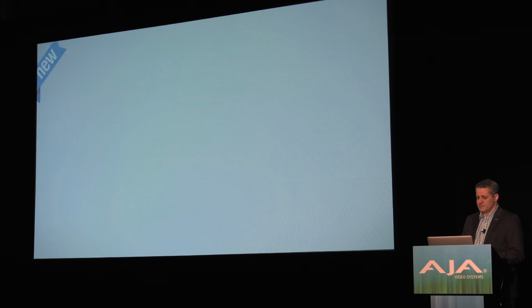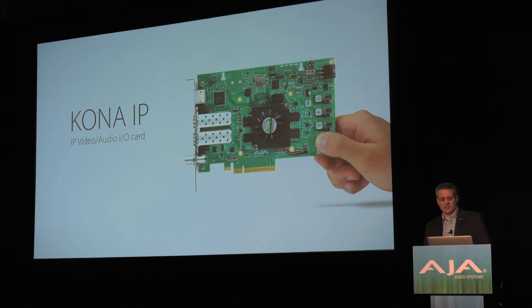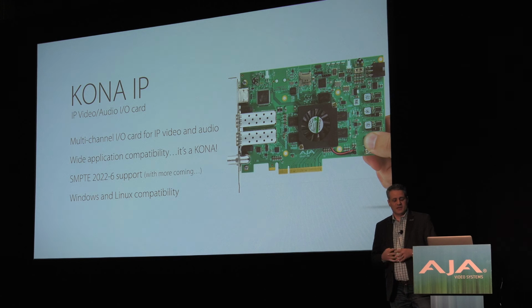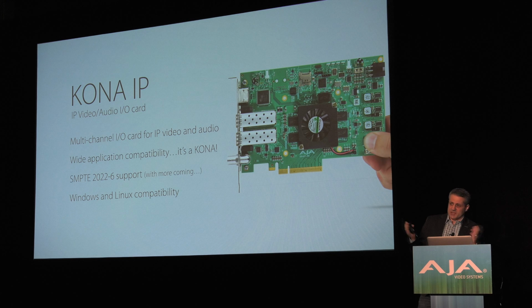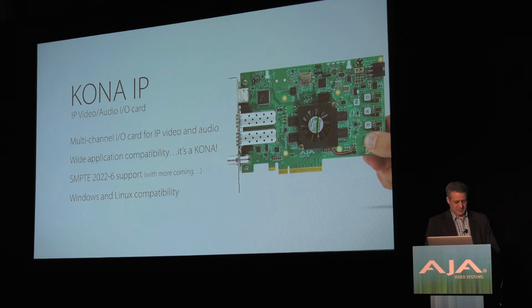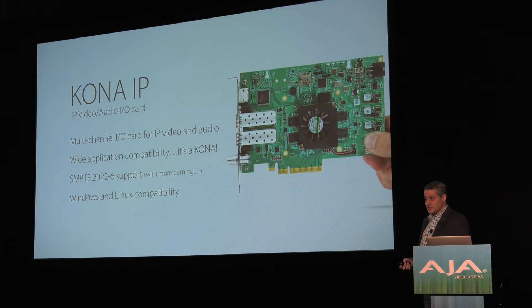So what does that mean? I'm proud to introduce our first IP video product, the Kona IP. It's an IP video I/O card. Let's talk about it a little bit. It's a multi-channel I/O card, obviously for IP video and audio. It has wide application compatibility because it's a Kona, which, not too egotistical to say, I think Kona is the leading I/O card in the industry. It's used across the spectrum of the industry by partners and end users. Initially, we have SMPTE 2022-6 support, and I'll talk about our roadmap for more. It has Windows and Linux compatibility.